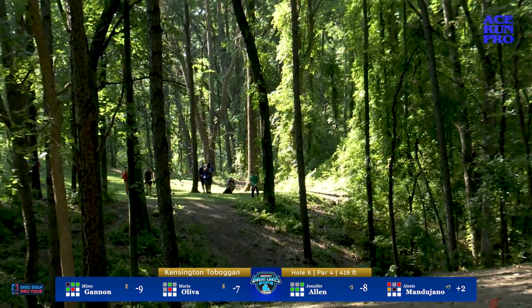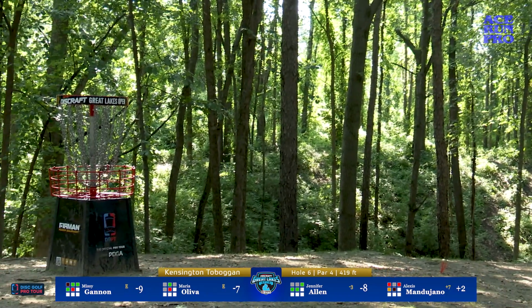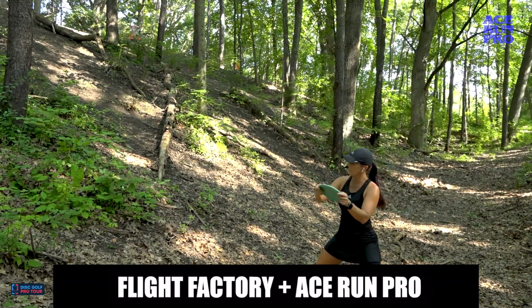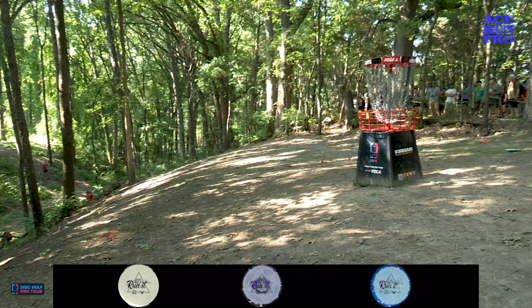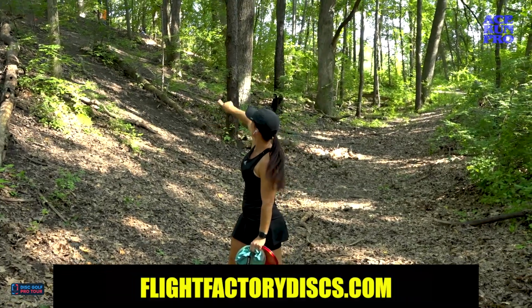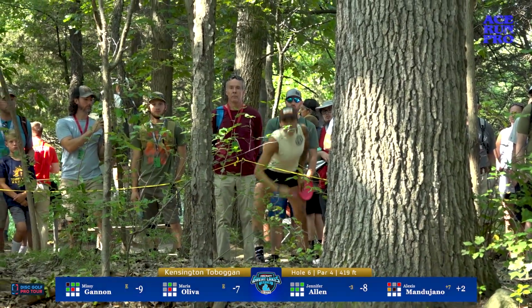Ooh, a nice forehand chip from Missy. Zero wobble. That was smooth. With the forehand approach and even the backhand, your landing angle is really important because this is such a fast green. So you really want to push the far side of the green so that any of your skip brings you toward the basket versus halfway down the hill.